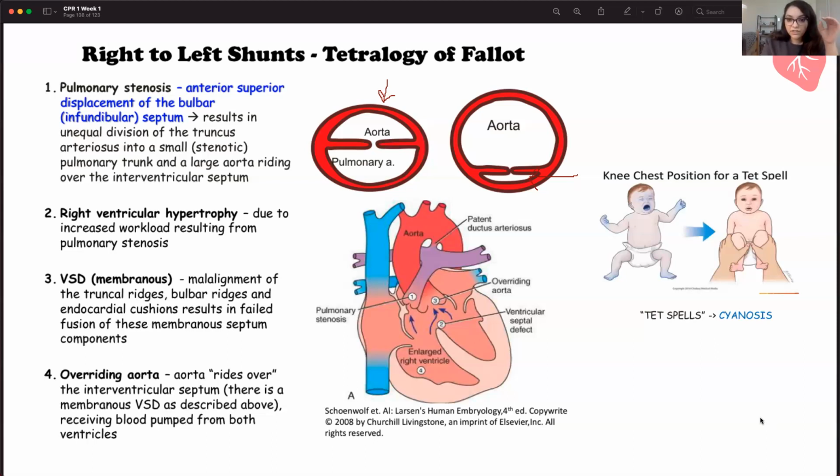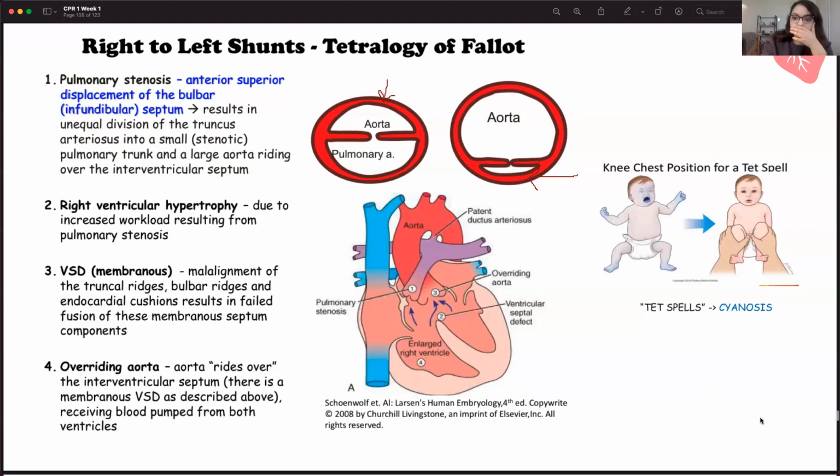With tetralogy of Fallot, this is where you have the tet spells. So you have a blue baby whenever it cries or feeds, all of these different events will cause this baby to turn blue. When you put the knees up to the chest, it relieves that by putting pressure on these defects and sort of normalizing the flow of blood for a second until that cyanosis goes away, and then they'll probably turn blue again in like an hour or something. But that's how you fix it temporarily. Okay, let's move on to the next one.